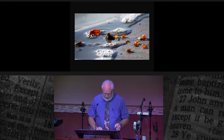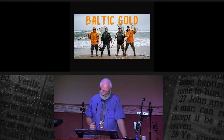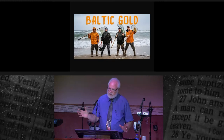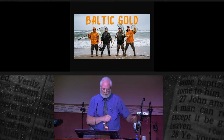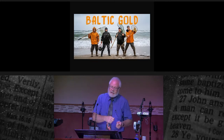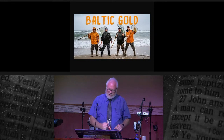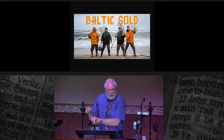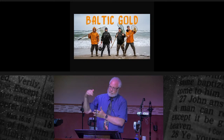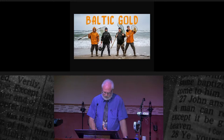Now then, for thousands of years, they have used simple technology like fine mesh nets. Even if it's not a storm, usually after a storm is a good time to find it on the beach, but you can actually wade out into the surf with these nets and fish around like this, and the waves will throw it up into the water. It might not be able to throw it up onto the beach unless there's a storm, but it'll throw it up in the water, and you kind of comb through the water with your net and come up with pieces of amber. So that has been done for thousands of years, and it is still called Baltic gold in the Baltic region.